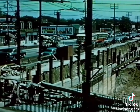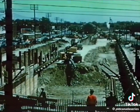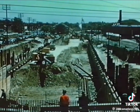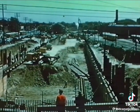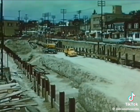Here at Eglinton and Yonge is the northern terminus of the subway, the end of steel, as railroaders would say. North of here, there will be no steel rails. Routes of trolley coaches and gasoline buses will converge on this terminal from west, north, and east.